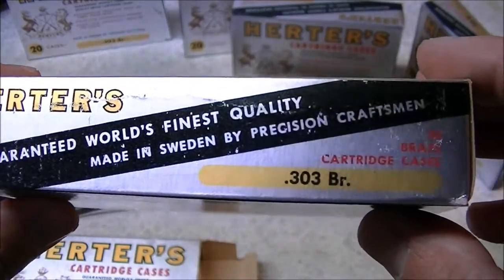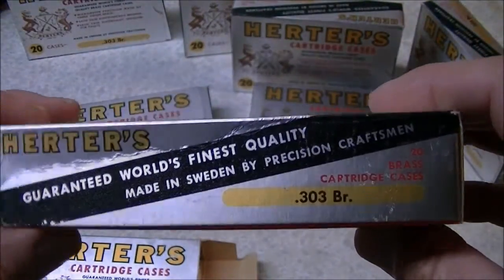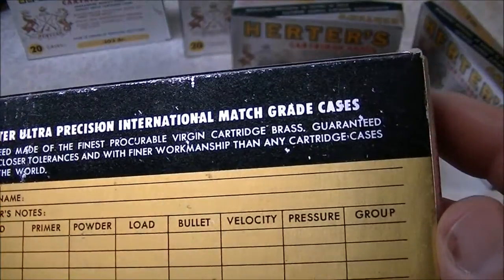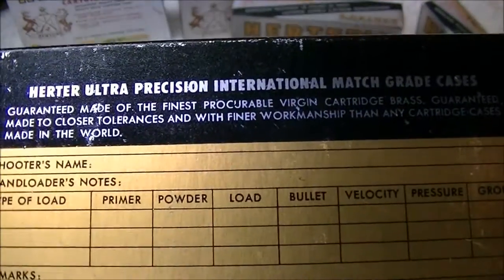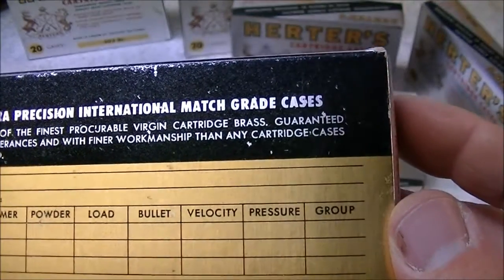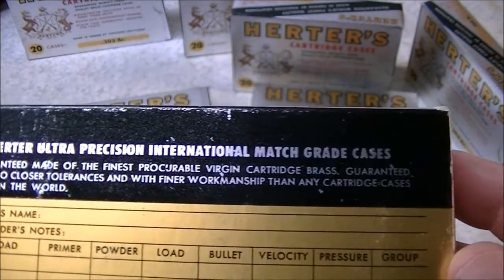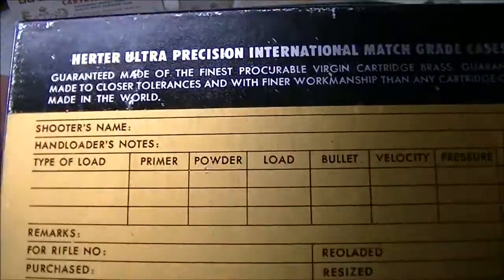Guaranteed world's finest quality. So they certainly weren't a company that was afraid to talk up their products. And on the back we've got Herter Ultra Precision International Match Grade cases. That sounds pretty fancy. Guaranteed made of the finest procurable virgin cartridge brass. There we go with the virgin again. Guaranteed made to closer tolerances and with finer workmanship than any cartridge cases made in the world. So, they weren't afraid to pump up their products.